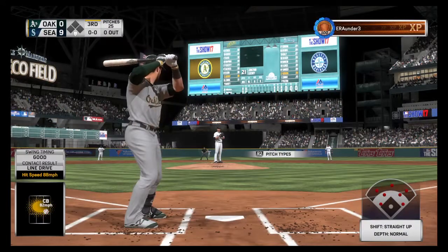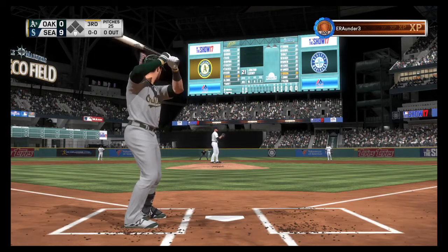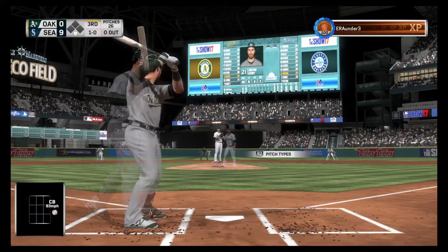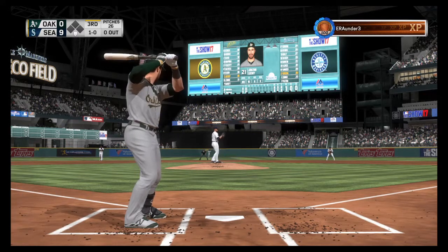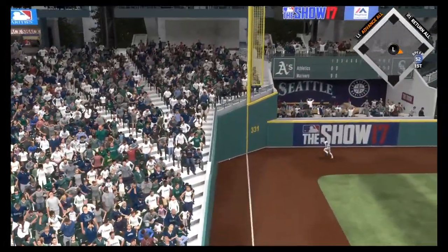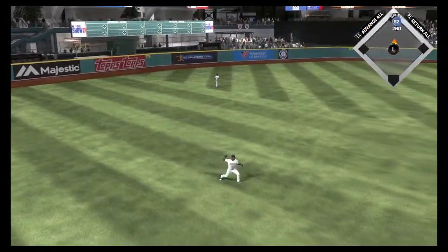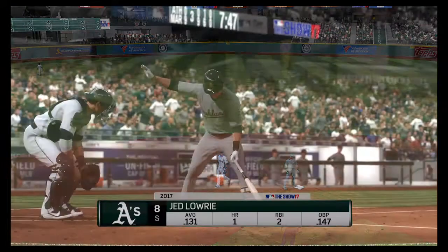In now, Jonathan Lucroy. He'll start things out against James Paxton as we get the inning underway. Into the windup and the pitch. And he just misses with a curveball. Into his windup, here comes the 1-0. Now a ball hit sharply toward third. And there's the first hit of the game for the A's. The relay, and he'll pull into second here with nobody out.